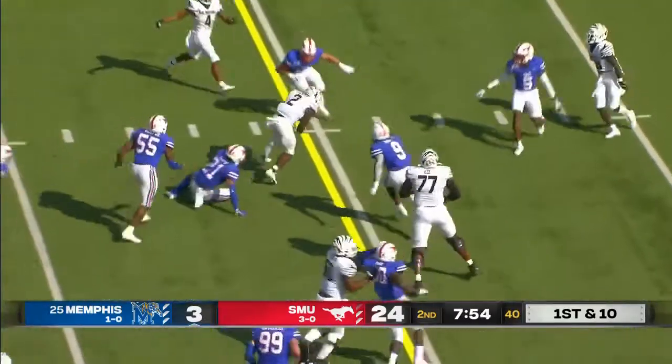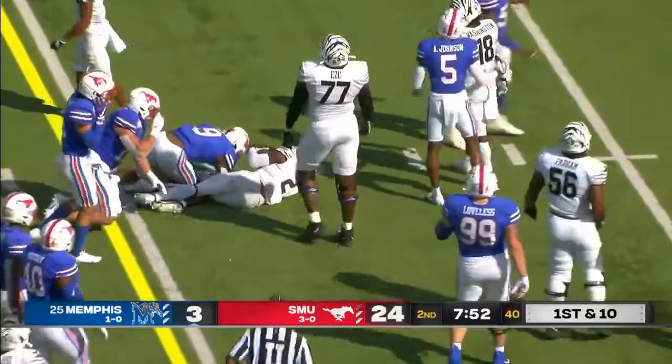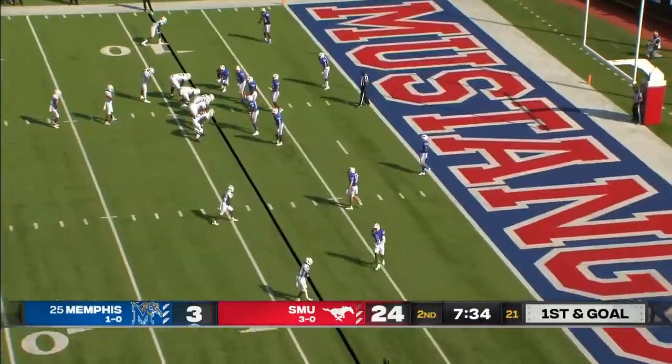Dreek Clark makes a man miss, lowers his head, and he continues to. Until they stop us.